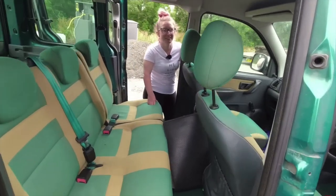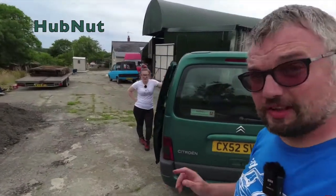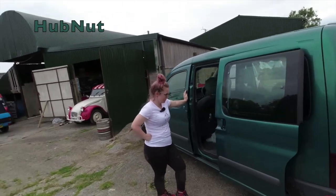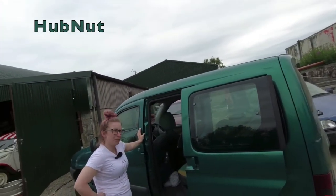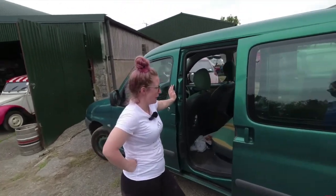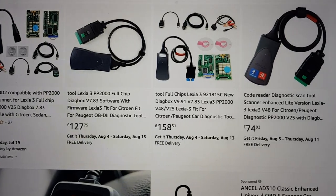Well, no, she doesn't like talking to computers because she's a Citroën. Citroën had their own system called Lexia, before the European Union said this is silly, we want standardisation, we want everything on OBDII. So it's of that era, sort of late 90s, early 2000s, where manufacturers used their own computers and made you buy their own kit. Yes. But I'm absolutely blown away by this car.